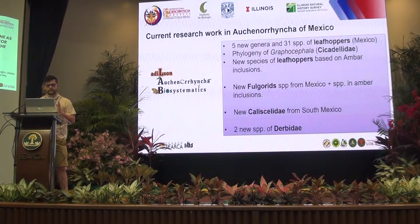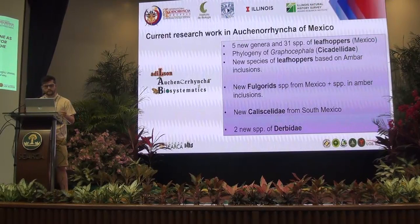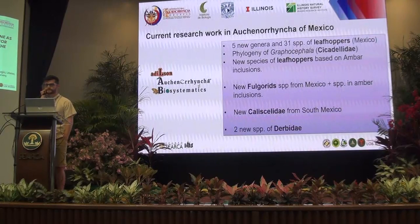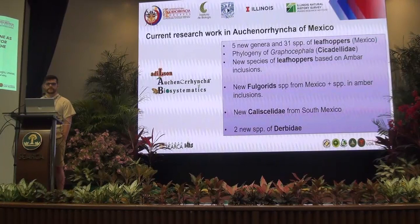And well, moving aside, in my lab we are also working with other Auchenorrhyncha groups. Currently we are describing new genera and new species of leafhoppers. We are running a big phylogeny of Graphocephala, this large pest genus, and Mexico is apparently one of the main centers of distribution. We are also describing some species of leafhopper based on amber. It's a very young Mexican amber, known as amber from Chiapas.